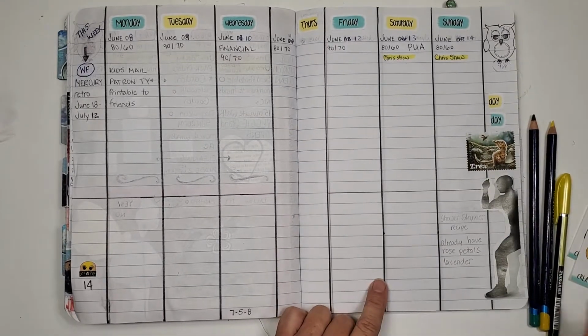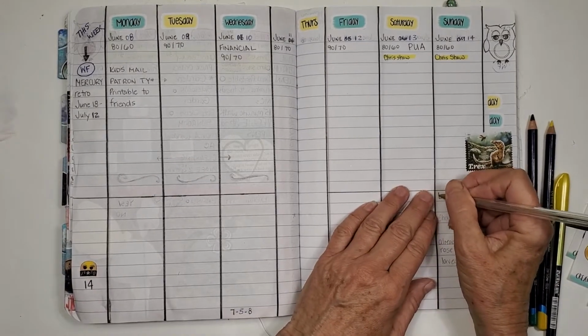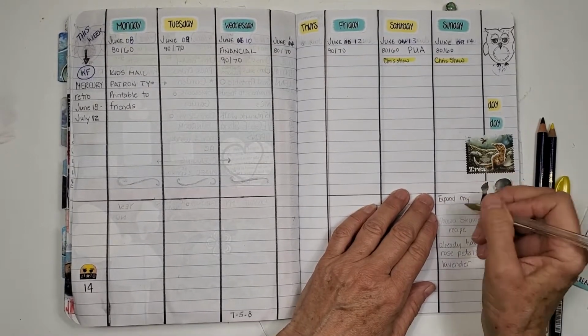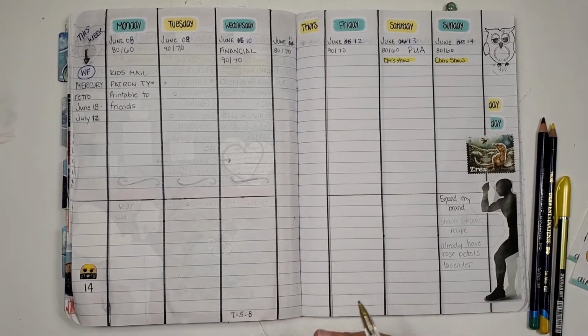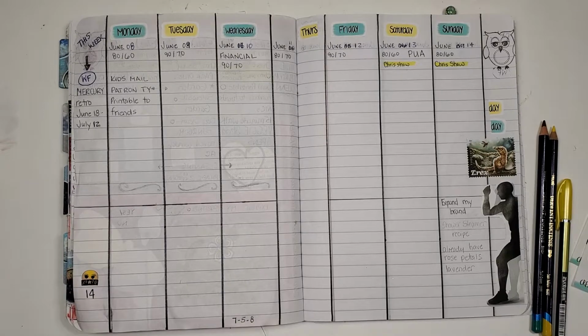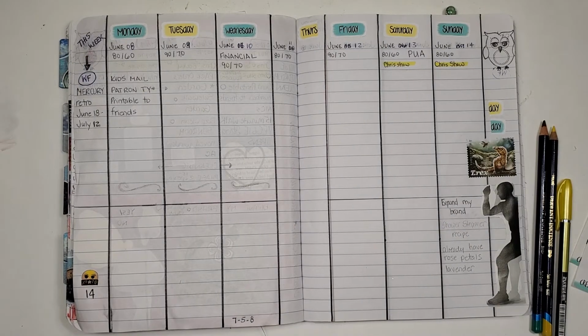This is usually where my expand my brand thing goes. So I'm going to go ahead and write that in, because I am getting more ideas about things to add to the Etsy store that may not be paper related, but are healing related or self-care related, because to me that all goes together. The paper thing denotes art, denotes spirituality, denotes self-care, self-preservation, that kind of thing. So it's all coming together in my head.